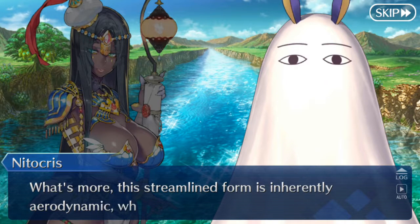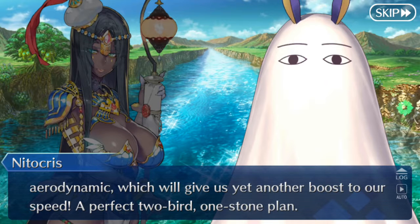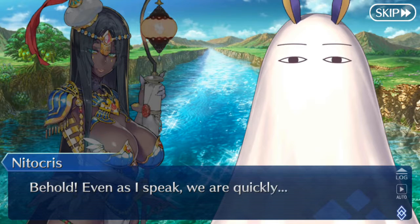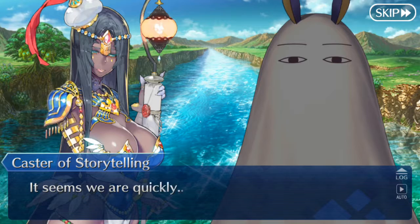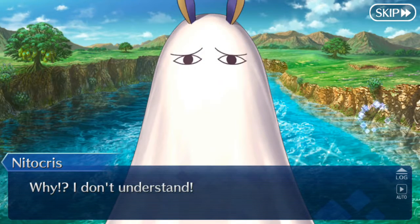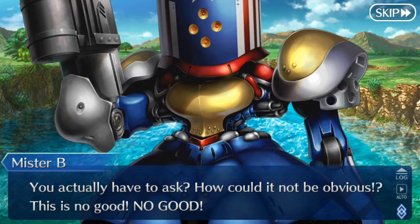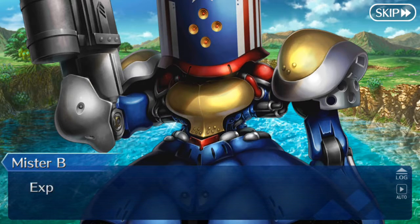What's more, the streamlined form is inherently aerodynamic, which gives me yet another boost to our speed. A perfect two-bird, one-stone plan. Behold, even as I speak, it seems we are quickly slowing down. Why? I don't understand. You actually have to ask? How could it be more obvious?